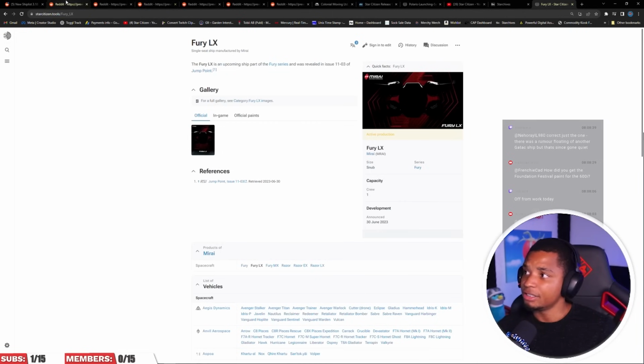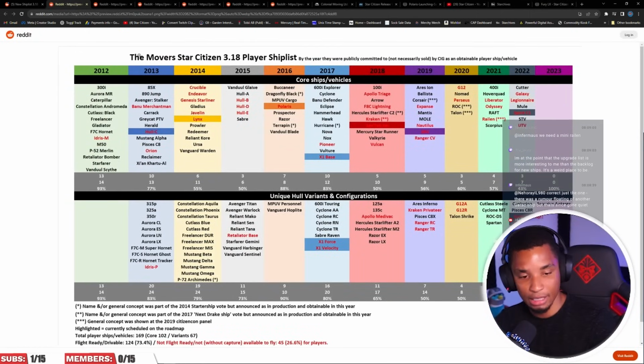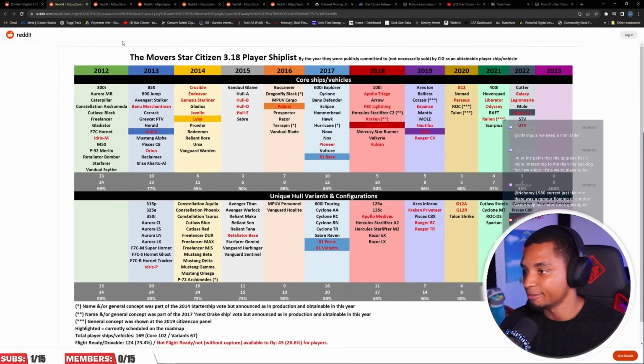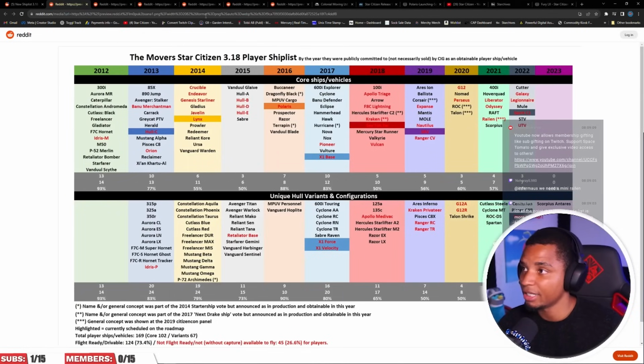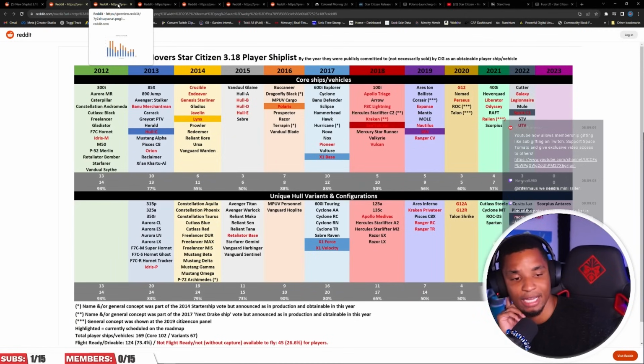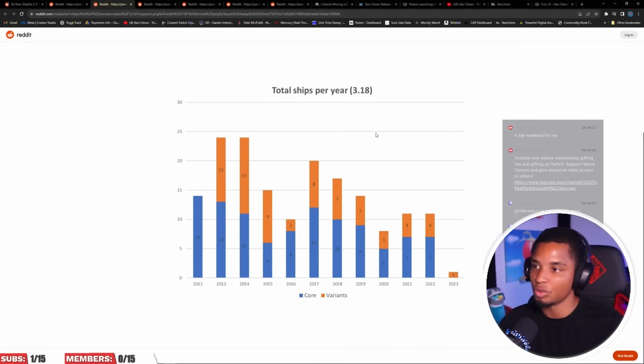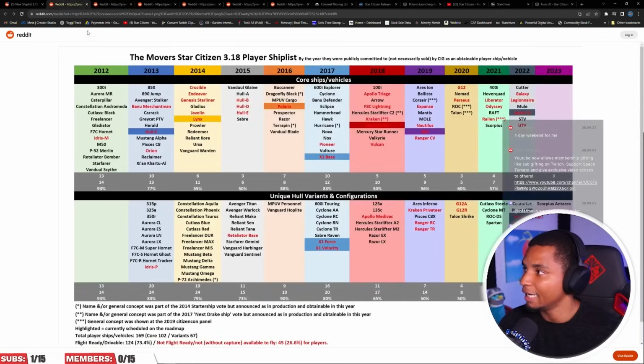All right, alien ships. So we've talked a little bit about some of these ships in here. We'll get back to specifics, but I want to talk about something else. I want to take a look at the other graphs that they have put together here that kind of go into more depth of what the backlog is actually consisting of. Now, the first one here shows total ships per year being added to the game. And actually, I don't know if this is added to the game or as a concept.